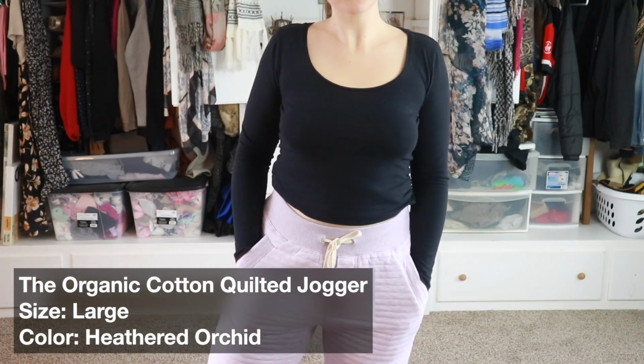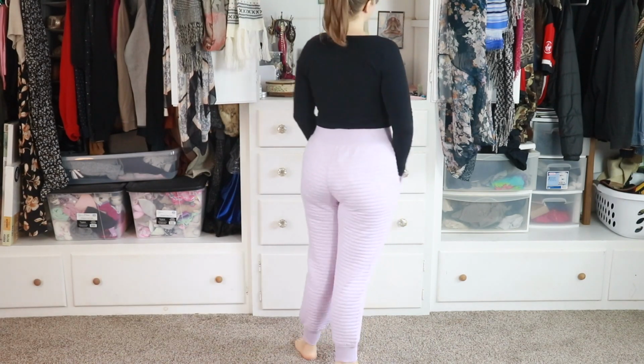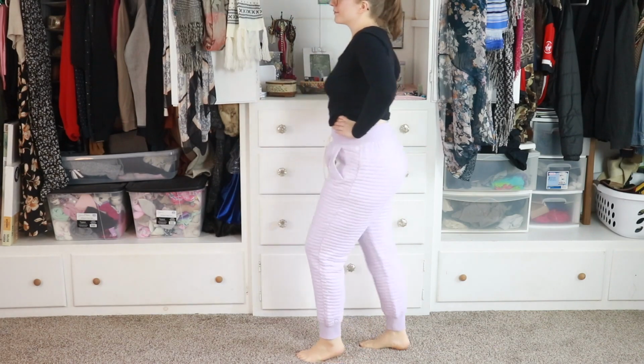And I honestly love the fit. I really do love the fit. I like the cuff at the bottom. It's a perfect length. I'm almost 5'8". I'm really close to being 5'8", and they're a perfect length.